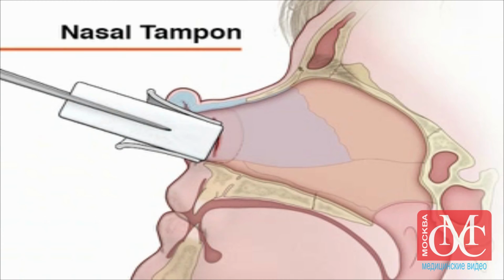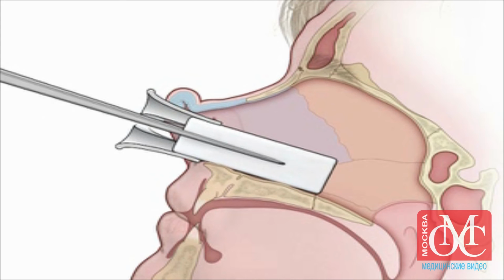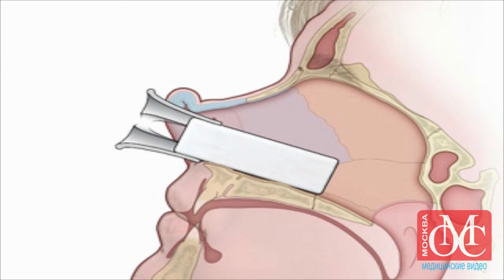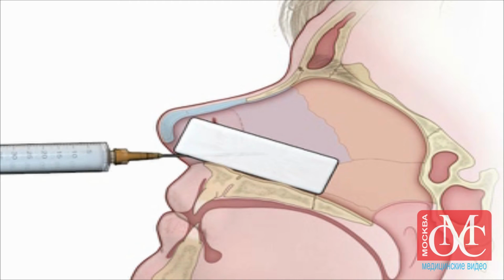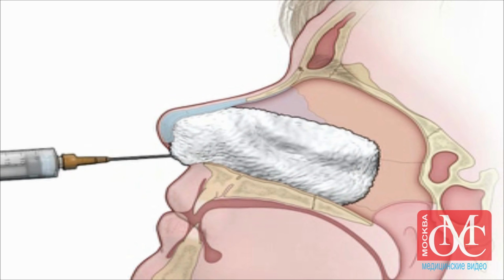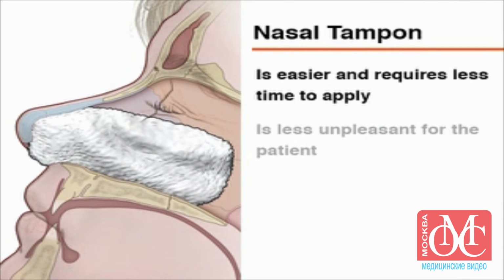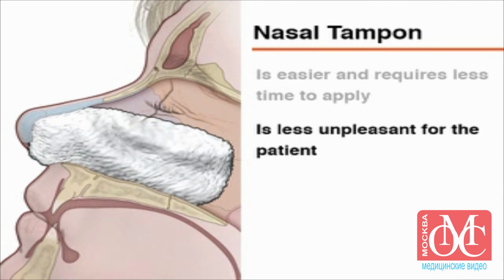With the nasal tampon, a nasal speculum and forceps are used to insert the tampon along the septum in the same horizontal plane as the earlobe. The nasal tampon is inserted until its end is at the nares. Once the packing material is in place, a syringe with sterile saline solution is used to expand it, so it fills the anterior nasal cavity, providing compression and preventing the formation of another hematoma or a seroma. The nasal tampon requires less time to apply and is less unpleasant for the patient.